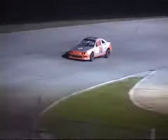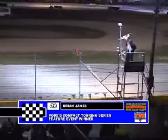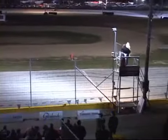Brian Janes down the backstretch looking for his 9th feature win of the year. Into turn number 3 and 4. Hands up. Here comes your feature winner. 9th feature win of the season for Brian Janes in the Dreamsicle. He wraps up the season the way he wanted to. Wanted to win this one badly. Wanted the track record badly. Got all of it tonight.